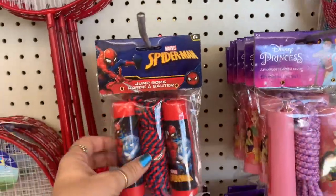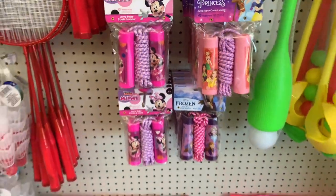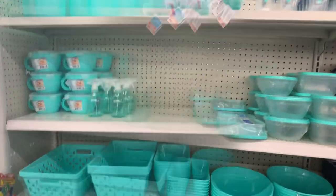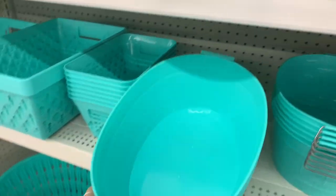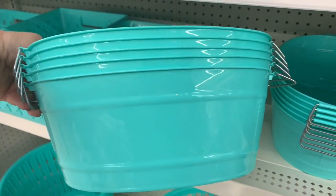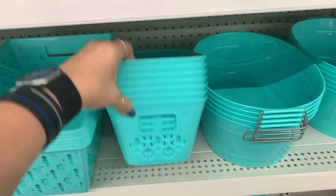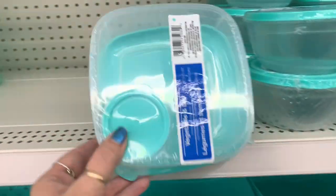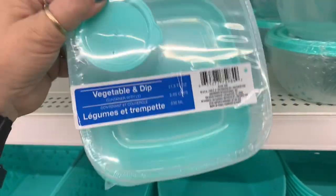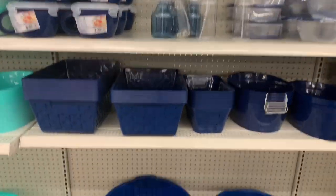Here's some designer type jump ropes. And then they've got color themed kitchenware and laundry stuff. These are cute. Little kind of like little buckets, I guess that's what you'd call those. I like the etching on them. This is cute, little salad bowl, little dipping. And then they've got it in the blue, the dark blue. Here's the gray.